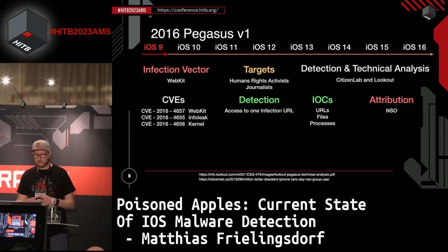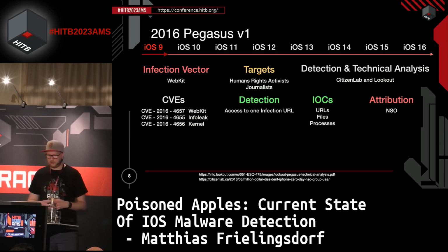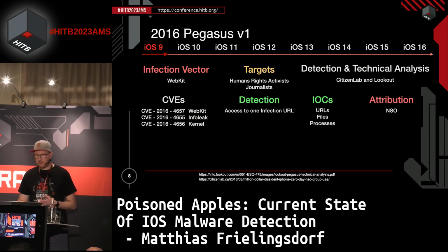It consists of three different vulnerabilities at that time: the WebKit infection vector, an info leak, and a kernel vulnerability. And it was doing a lot on the device. It dropped a couple of files, it dropped a couple of processes. It had a persistence mechanism, so if you rebooted your device, it was still there. It was also changing a lot on the system. And it was still iOS 9 at the time, so there was a lot more possible to do on iOS than it is today.